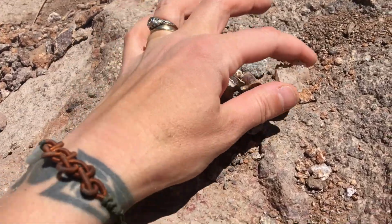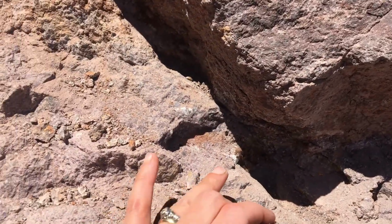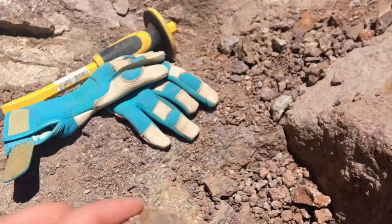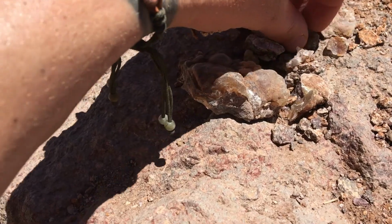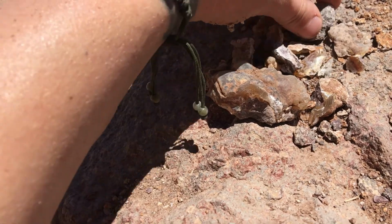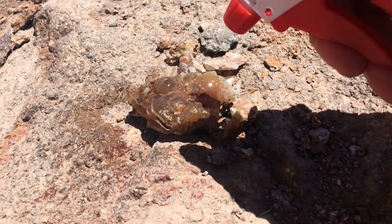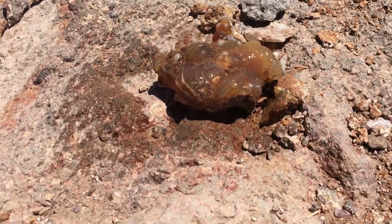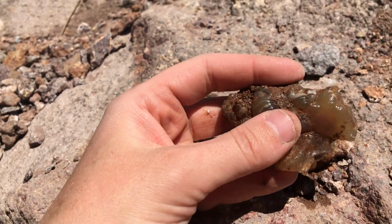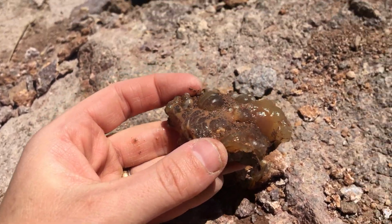I've got a nice little pile going. This one was super cool getting out of this crack right here. And it looks like there's a little seam that I can get more of. But even just in the little tailings, there's some nice little botryoidal bubbles. And we'll spray this off so you can see the color on there. That's a really good one. So I'm going to continue to get stuff out of that spot, and hopefully it'll be even more colorful.